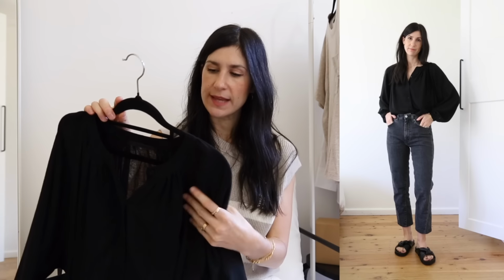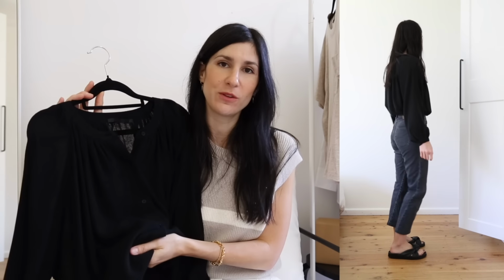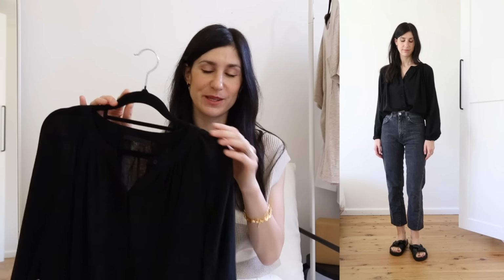The next top I have is called the long sleeved Willow blouse, and this is one of the newer styles from the brand. Retails for $275, and it is a viscose and wool blend. It almost has a cheesecloth feel to the fabric, which is just so beautiful to touch. I love it, and actually this is probably my favorite top that I have in my closet from the brand.